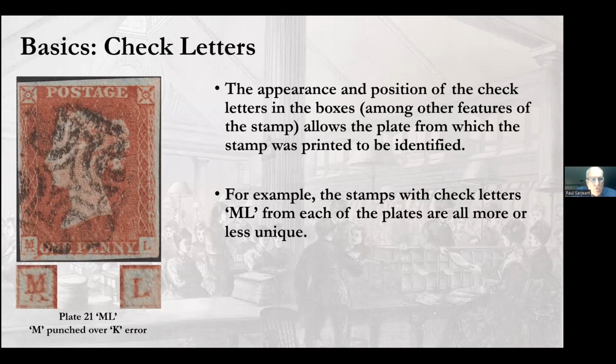The location and the orientation of the punched letter in the white box is sometimes extremely different, sometimes subtly different, but in this case, each stamp with ML as the check letters is different on the over 400 different plates that were used over the years. And in this case, you can also see some of the other differences.